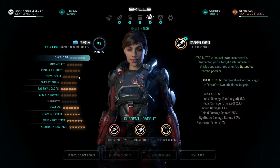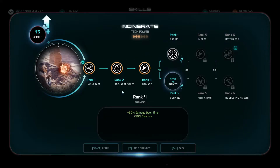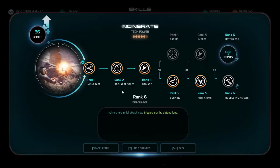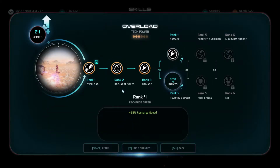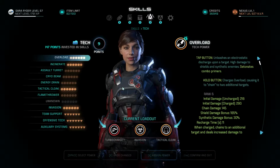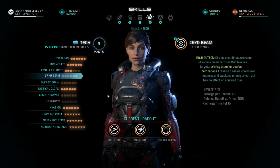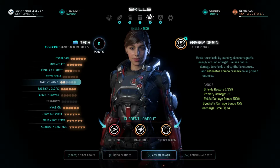And lastly, tech. Incinerate is pretty cool. Let's be honest, it is pretty cool. Let's make it anti-armor, and let's make it a double incinerate. And overload as the detonator, recharge speed, anti-shield naturally, and the maximum charge, which does bonus damage. And then finally, let's do those two, because why not? Boom. And we're ready.